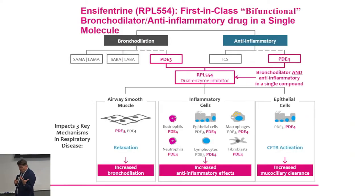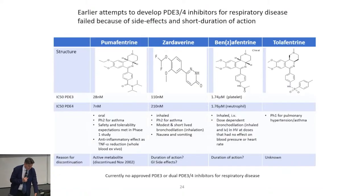So the rationale for this is finding a drug that targets PDE4, which is found in inflammatory cells. If you inhibit that enzyme, you switch off inflammatory cells. But it also targets PDE3, which is the main enzyme in airway smooth muscle. And if you inhibit that enzyme, you get bronchodilation. So by targeting both enzymes in the same molecule, you have two functions that we require for treating both asthma and COPD.